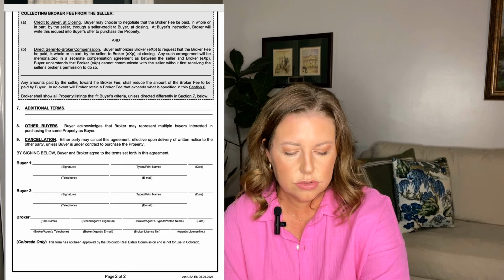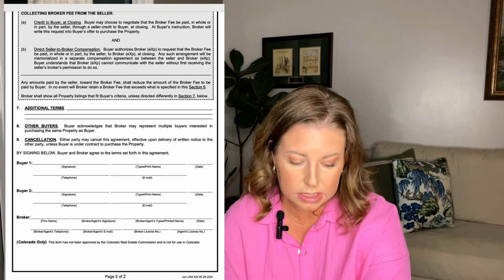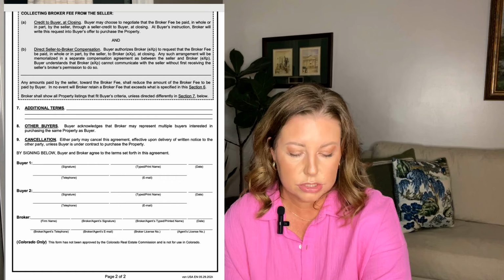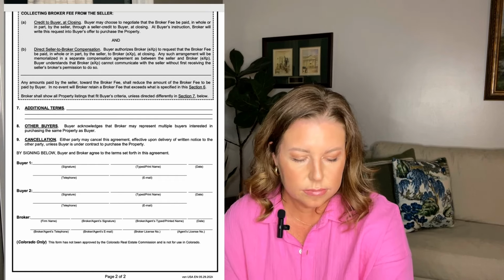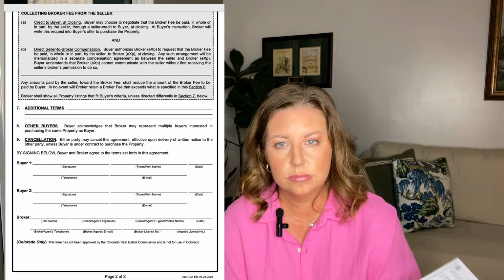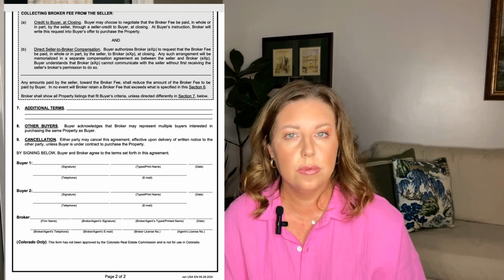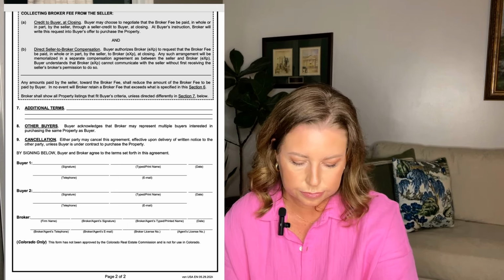If the buyer enters into an agreement to purchase any property within a blank number of days following the expiration or earlier cancellation of this agreement, then the buyer shall pay the broker fee to broker upon closing. The broker fee shall be in U.S. currency and paid at that time as a condition of closing. So just say, for instance, we did not update this form. We still close on a property, say like 5 days after this. It would still need to be compensated, a commission to be paid.